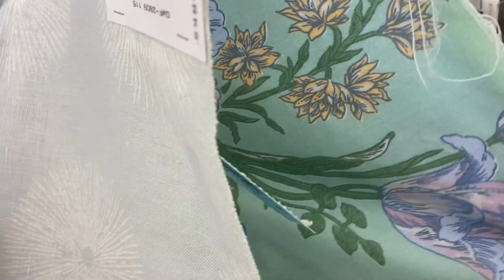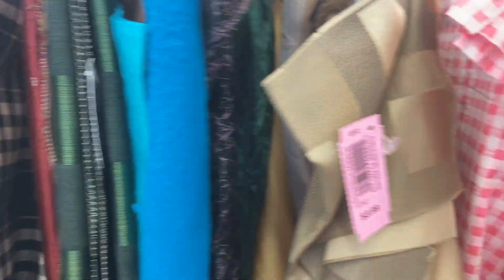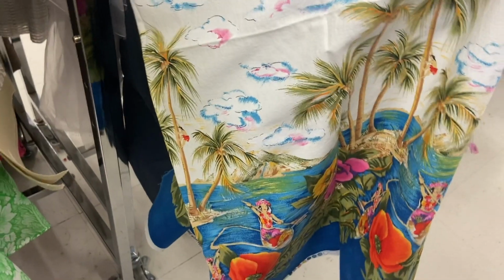I thought this here was pretty. I did pick it up for a blouse. It is a pretty small length overall. And then more placemats. Just, yeah, weird section mix. Usually they're more organized. But here we're looking at a border print. I thought it was kind of cool, not a big yardage.